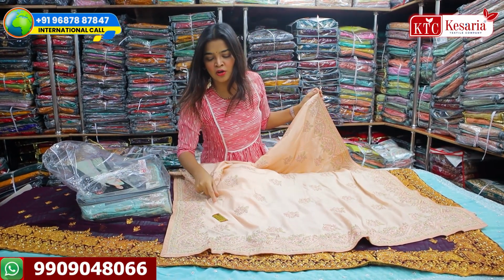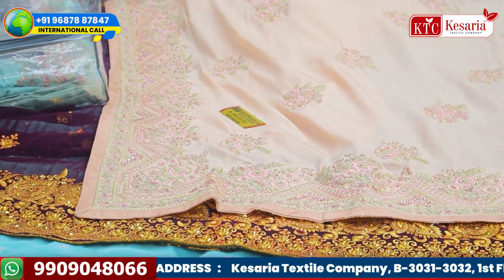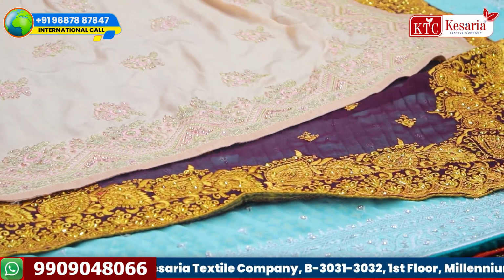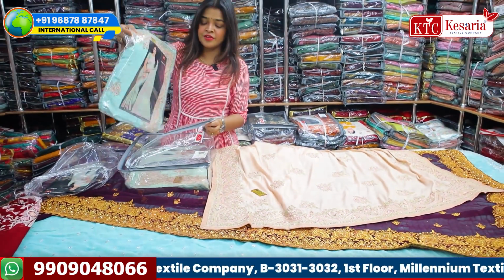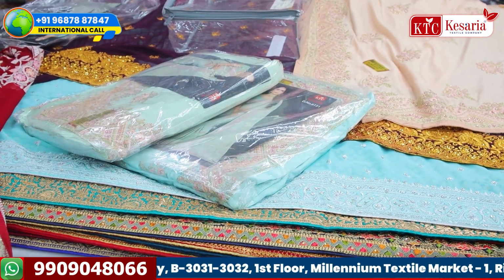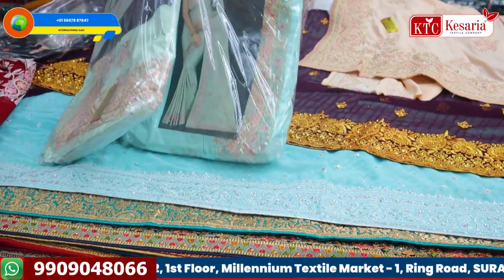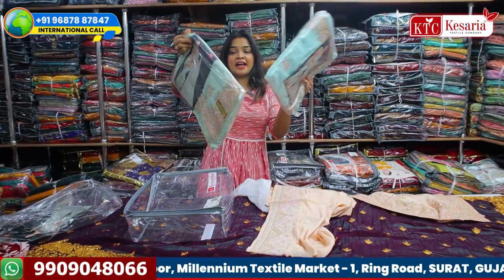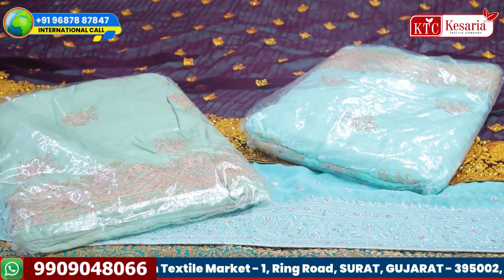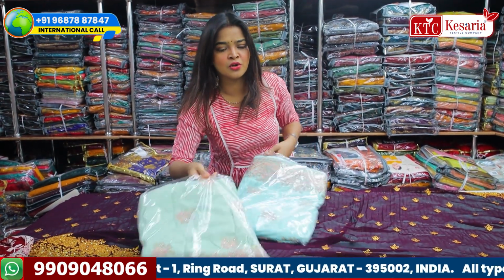The name of this catalog is design number 6151, and it will of course come with a blouse. It has a Swarovski diamonds design and a beautiful sequence diamond concept with it. Let me show you the colors of this particular design. It is a three color set, and all colors are pastel. This is blue and this is green. It looks similar on screen, but they are actually very different, you can see. But when it comes to blue, sea green, sea blue, it is a little bit difficult to catch it on the screen.